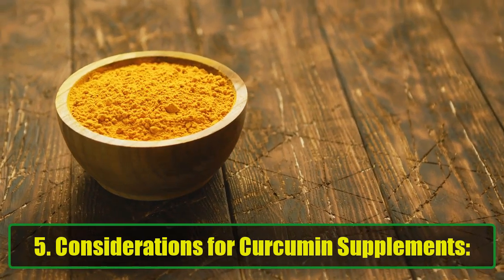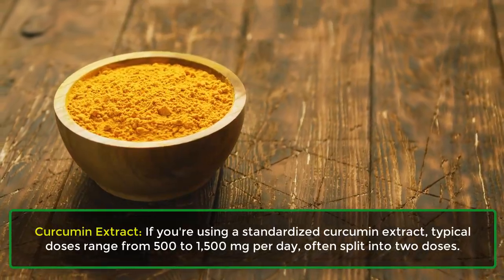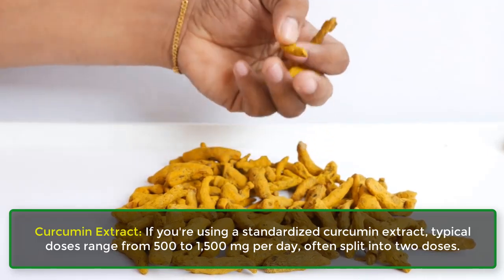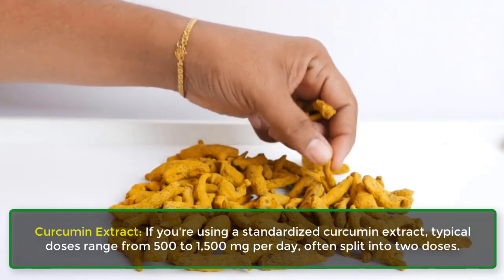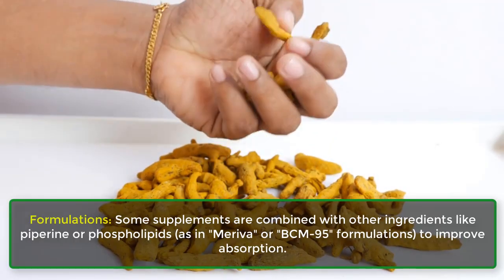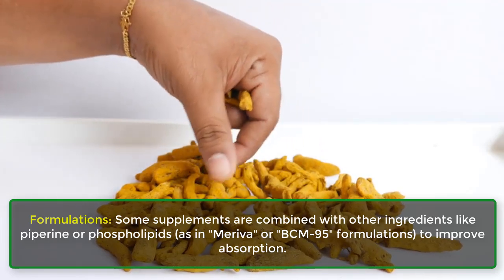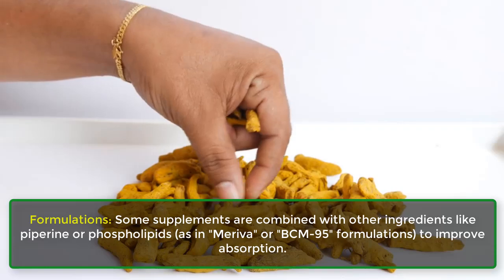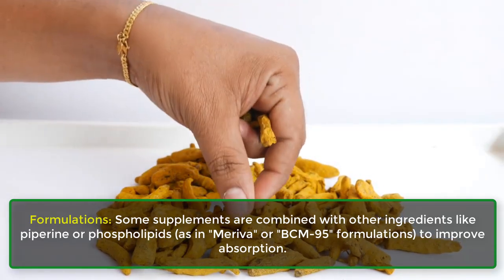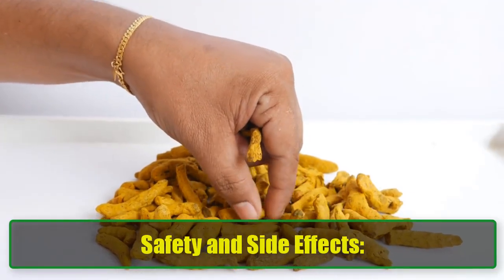Considerations for curcumin supplements. Curcumin extract. If you're using a standardized curcumin extract, typical doses range from 500 to 1500 milligrams per day, often split into 2 doses. Formulations. Some supplements are combined with other ingredients like piperine or phospholipids, as in Meriva or BCM95 formulations, to improve absorption. Safety and side effects.